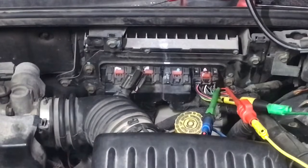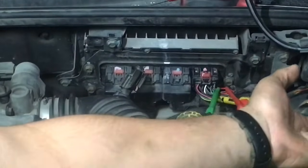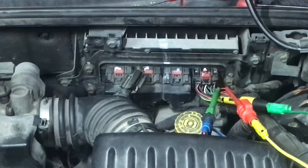One thing we also have to look at is if the transmission notices that something's going bad, it's not going to send voltage out from the output side of the PCM. So that could be another issue. That's what we're going to be looking at. If we go that direction, then we'll hook up our scan tool and start looking into that. But that's enough with this right now. Let's hook up our Pico and start looking at some voltages.